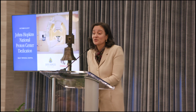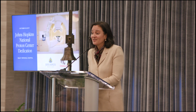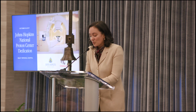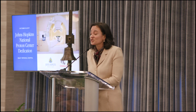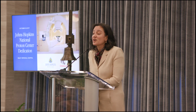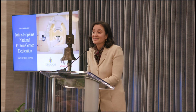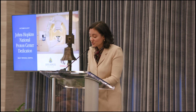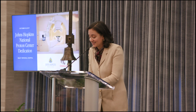Our Proton Center contributes to our core mission. That is, it contributes to patient care, the education of our trainees, and also to our research. We are one of only 32 proton centers nationwide, and this center merges the most precise radiation proton technology available with Johns Hopkins' unique multidisciplinary cancer care and expertise that makes the Kimmel Cancer Center so famous. We will develop innovative treatment plans and have already started to do that based on this very precise technology.